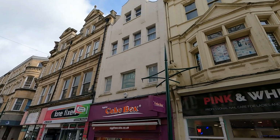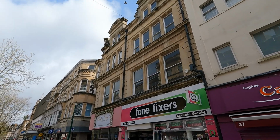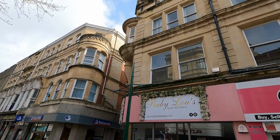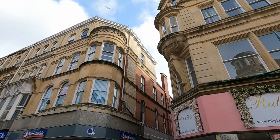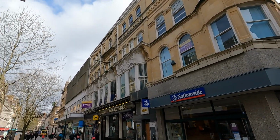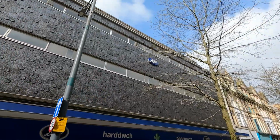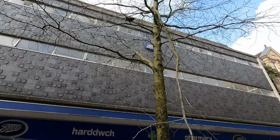But of course, as well as modern buildings that were made to match with the buildings around them, we also have modern buildings that are of their time. As we just go along here and see these beautiful bays up in the corner there, and then all of the scrolling and the architecture all along the top. If I just go around this side, then you can see Boots, and the building here is built in a much different style. Far more 1960s, I would say.